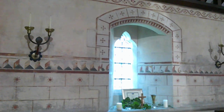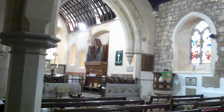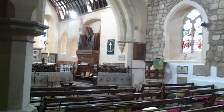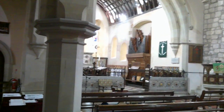We move then into the aisle. You can see here Victorian wall painting. At some point it's all been painted over, but some of it has now been exposed again. The painted wooden pulpit, that's very G.E. Street. Well, he did like his stone pulpits too. You can see the low stone screen with it, then its ironwork above.